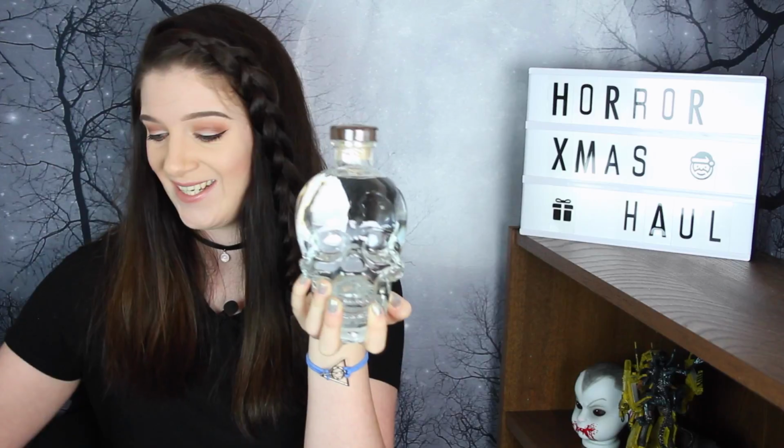This vodka is multi-award winning, so you know that it's good because it's won awards. This vodka is filtered through diamonds, so that just makes it even more special. And I think when I've used up this vodka, which probably won't last very long, I'm going to put some fairy lights in here or something, and then it's going to be badass but pretty at the same time. It's probably going to sit on my shelf.